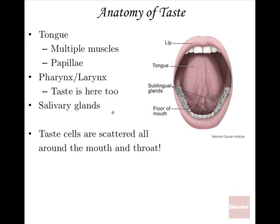If it wasn't for saliva, number one, you wouldn't have that aqueous medium that allows the cells of the papillae to get that signal noticed. But also within the salivary secretions, you have enzymes. Enzymes break down those chemicals, those compounds that you are chewing.